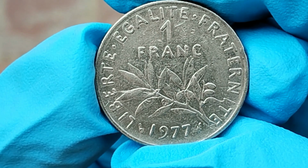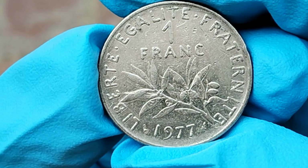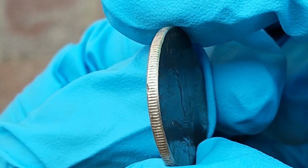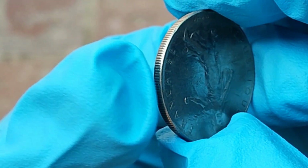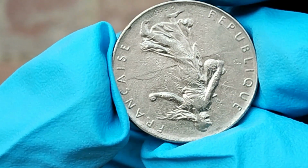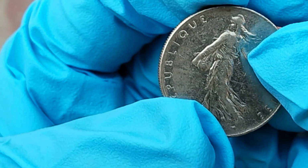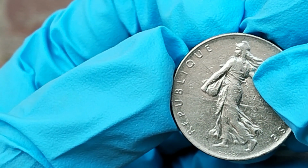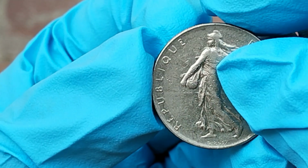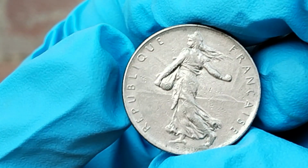The design is simple yet elegant, representing peace and prosperity, which is what France wanted to portray during that time. Now, let's take a quick look at the historical context. The year 1977 wasn't particularly notable in terms of world events, but the 1 franc coin of that time was mass-produced, making it a common currency in the pockets of everyday French citizens. In terms of mintage, millions of these coins were produced by the Monnaie de Paris. But here's where things start to get interesting. While the 1 franc 1977 was in regular circulation, many were lost, damaged, or melted down over time. Coins that have survived in good condition are now highly sought after by collectors.